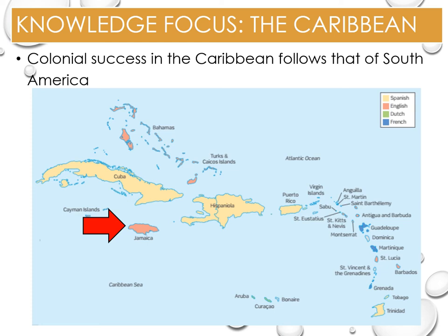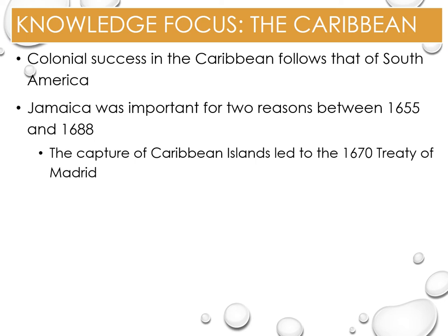By 1662, 4,000 British settlers from England, Scotland and Wales were in Jamaica. Due to the demand in England, cocoa and coffee were also grown. The importance of Jamaica between 1655 and 1688 is for two reasons. The capture of Jamaica and the Cayman Islands led to the Treaty of Madrid with Spain in 1670. Spain, as a result, recognised English possessions in the Caribbean and ships were allowed to sail freely between the islands.